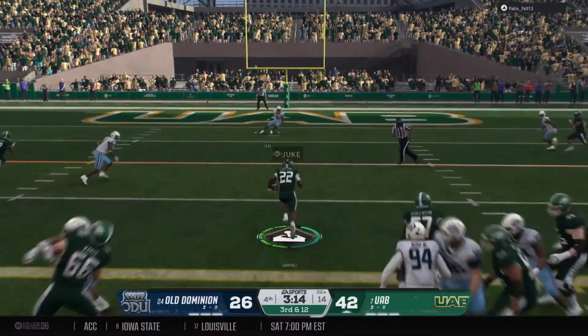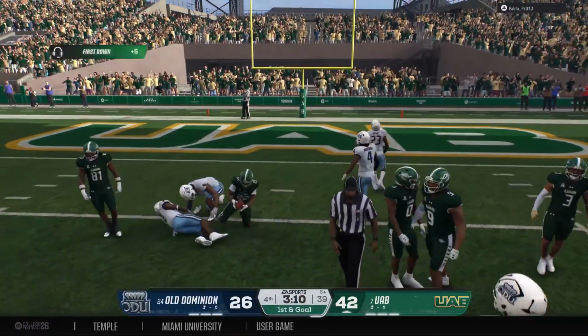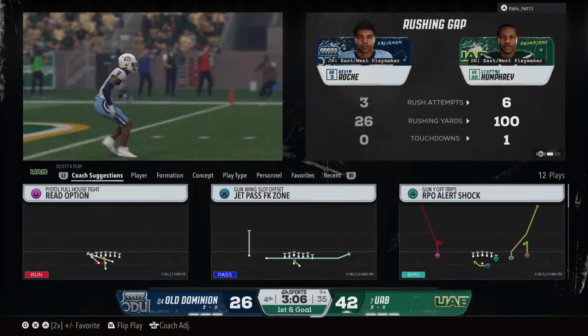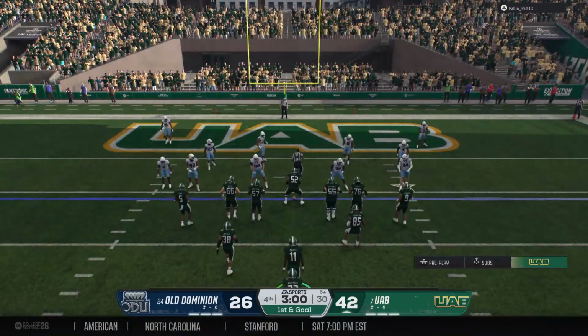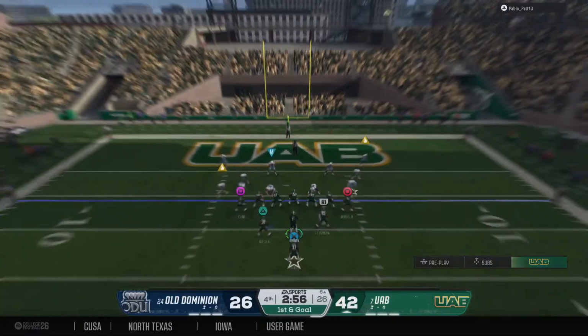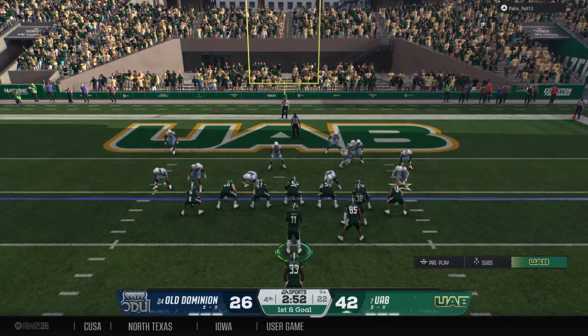Using his legs, it's Humphrey. Gets it inside the 10. The tackle is made, but he's got it first and goal from the 6. And you hear people talk about the 4-minute offense all the time in football. What does that mean? That means you're getting first downs, running the clock, and just right now physically dominating up front. Nice job by this offense.